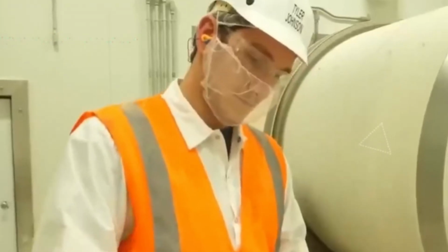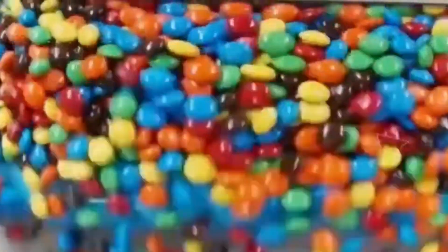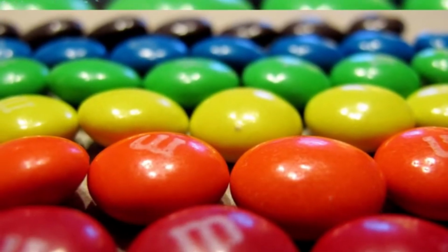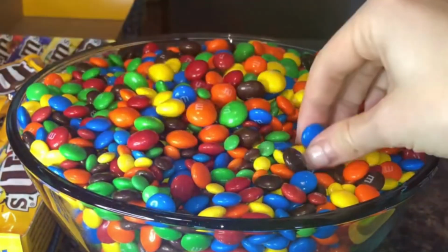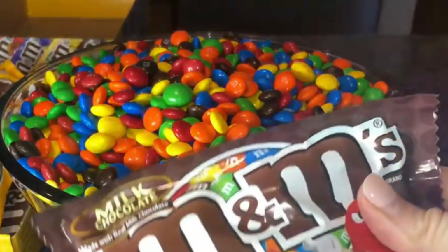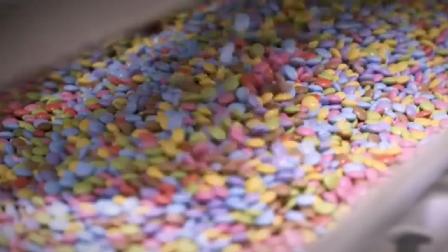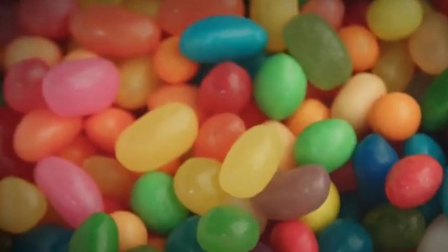Each M&M undergoes a series of checks to guarantee that it looks and feels just right. Machines are used to inspect the size and shape of every M&M. This ensures that all the candies are uniform in size and shape, with no misshapen or overly large ones sneaking through. If an M&M is too big or too small, it's removed from the production line. But the visual checks don't stop there.